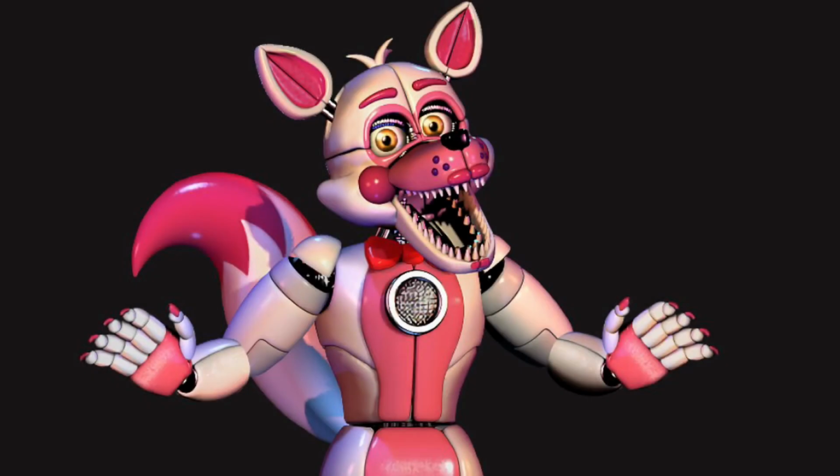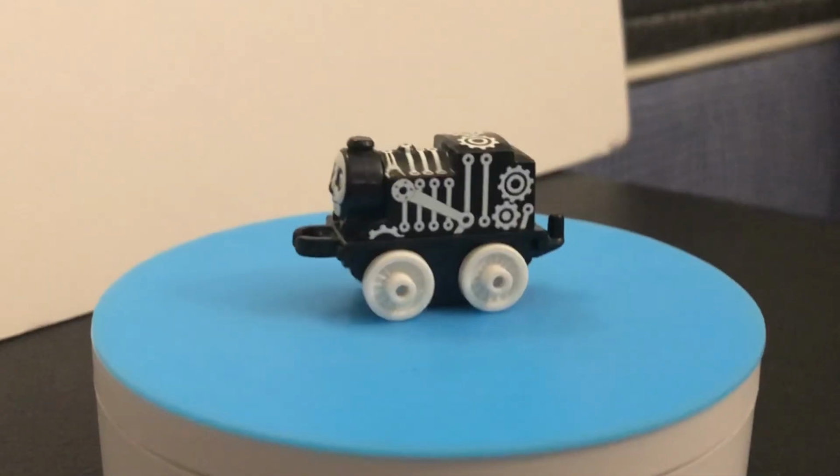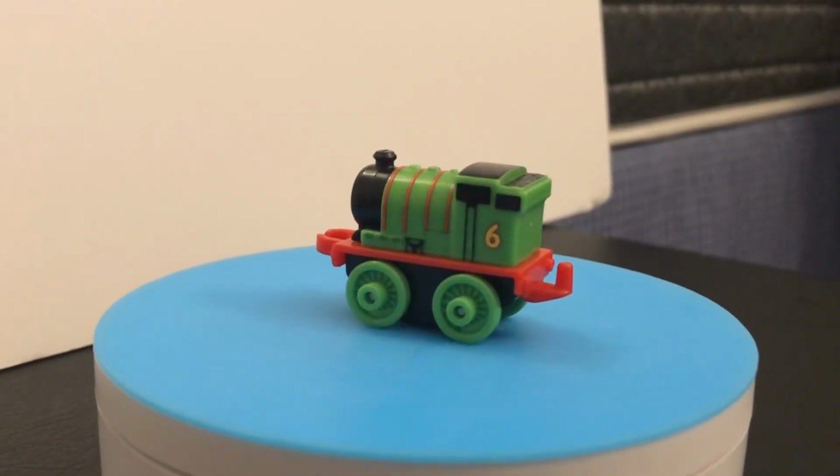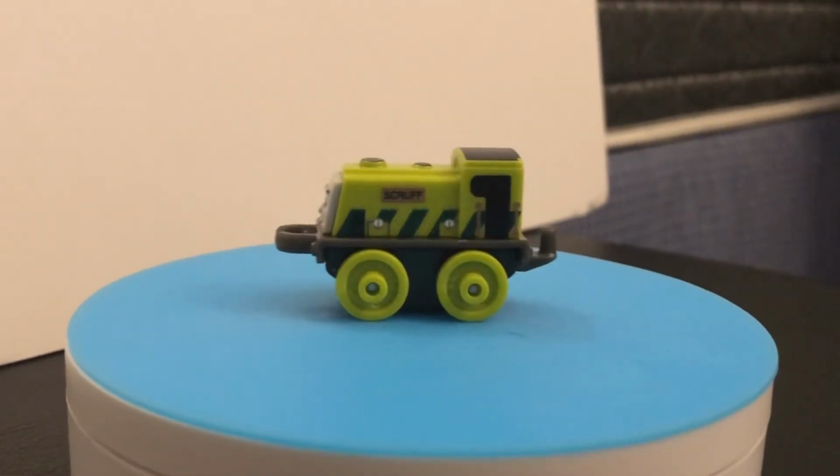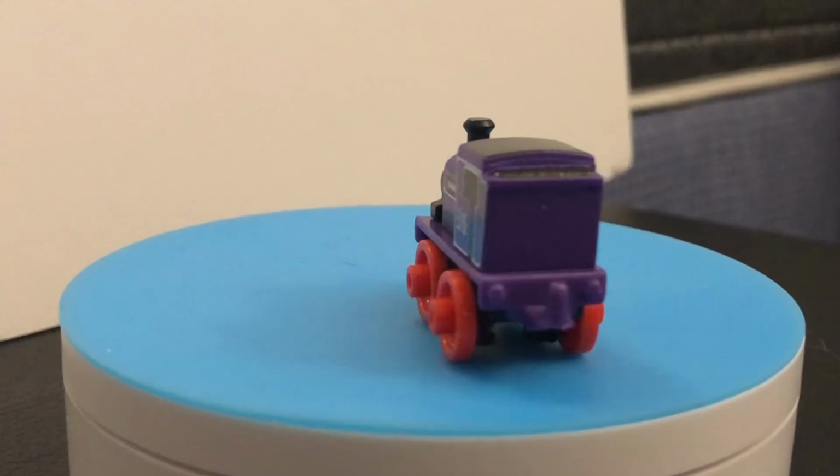Lastly, we have the miscellaneous engines. First up is some minis. We have Shed 17 Thomas, Percy, Sweets Emily, Stanley, Furry Edward, Scruff, Sweets Ferdinand, and Charlie.